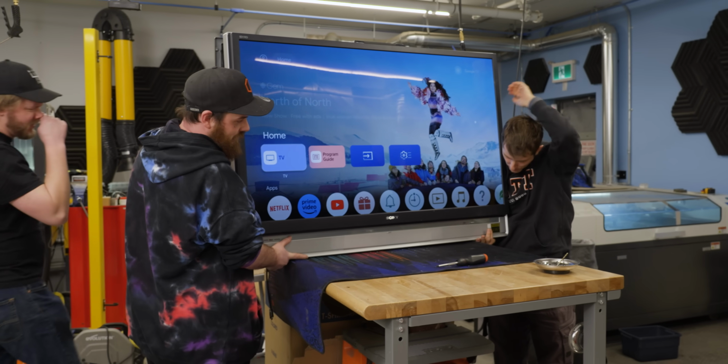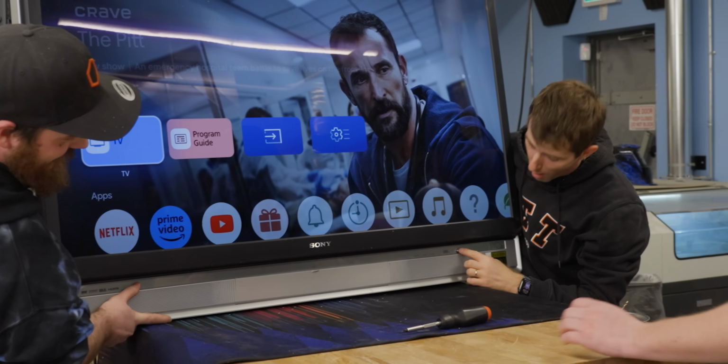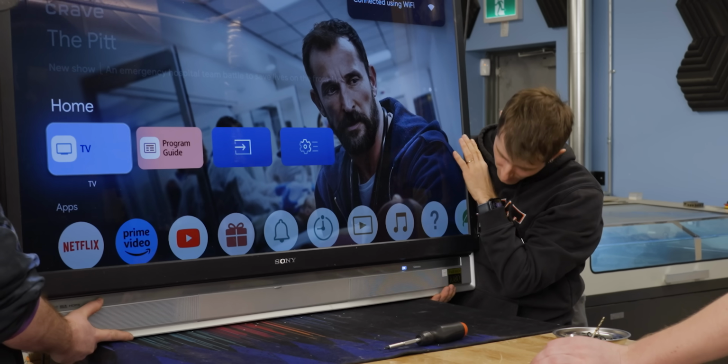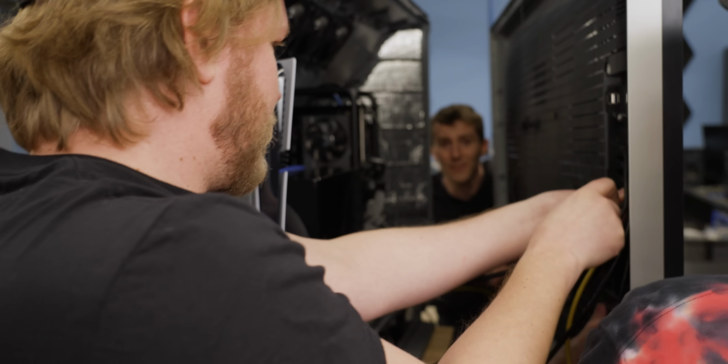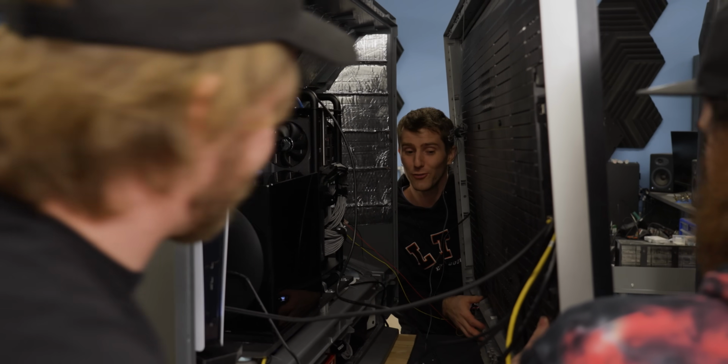I'm going to turn on the computer. No, wait, did you wire it into the original power button? We did. Oh, yeah, we did. You absolute mad lads. Oh, I love it so much. This is sick. Seeing everything in here, it all came together so well.